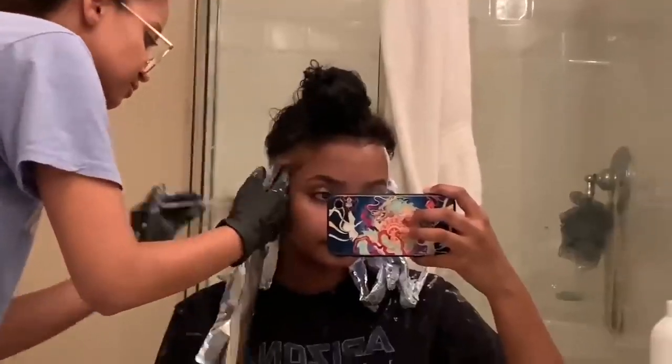It's kind of like a light brown color. Here's what my hair looks like after a couple days. She's still got her wave pattern intact, ladies and gentlemen. Woo! Congrats. It has lightened a lot and I'm really happy about that. So today we're gonna go in for the second bleach and see how that comes out.